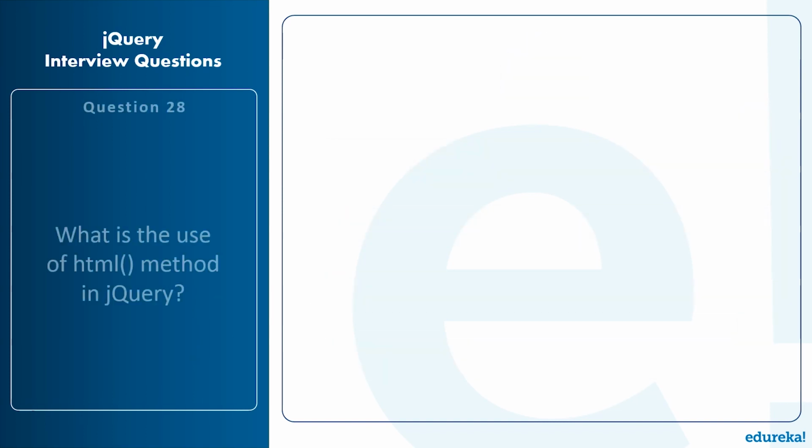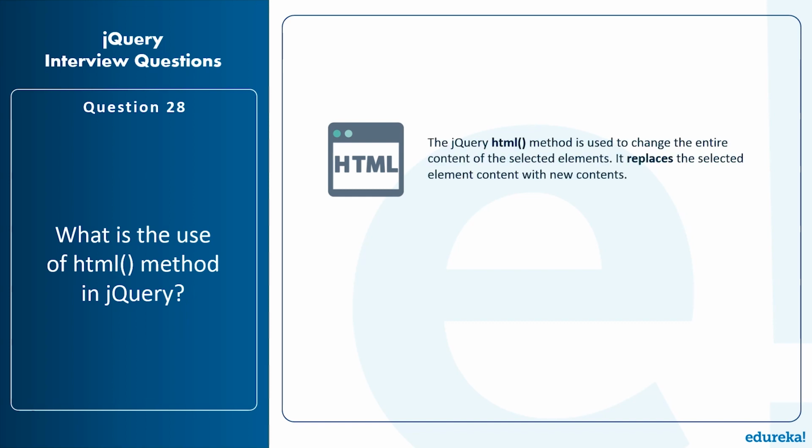Moving on, the next question is, what is the use of the HTML method in jQuery? We all know that HTML, CSS, and JavaScript are all interlinked, and how important these are to make your website look prettier. It all started with HTML, then came CSS, and finally we had JavaScript with the development of the web. Now while using jQuery also you must have this HTML method.